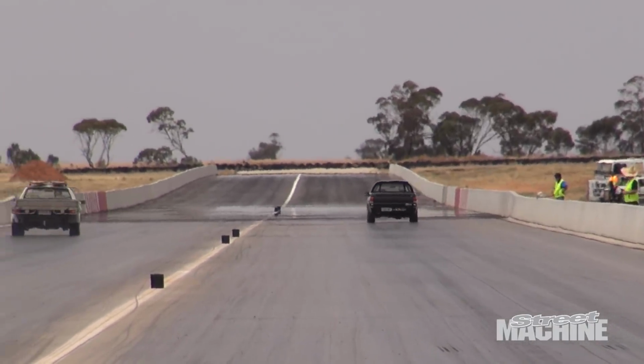Okay, we're here at Swan Hill, quarter mile, with the car we've had a bit to do with. Jason Way, what was the idea behind this project? Look, the idea behind the project was to basically build a budget car for Street Machine Drag Challenge. We've used a VS Commodore platform with a Barra turbo engine in it. The whole idea was basically 10 seconds for $10,000, and well, today we did it.